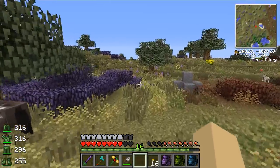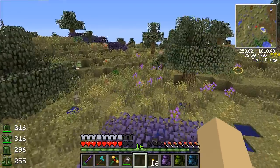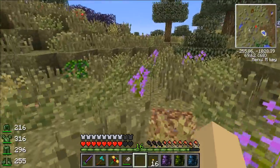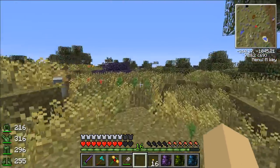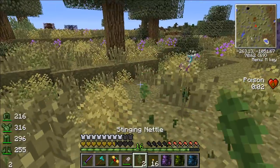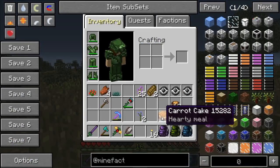So far, no cougar. I could have sworn that we'd run into some. There's a lot of snow leopards, surprisingly. What biome are we in? In the heathland. So a lot of snow leopards. I hear some snakes. There's some cute bunnies. More cute bunnies. There's some deer. Ouch. And there's some stinging nettle. Toss that out before my dogs get hurt.